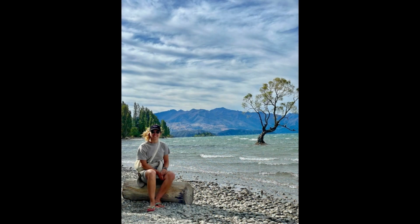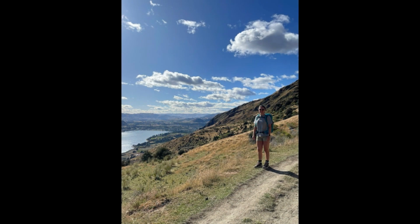This is down at Wanaka. Lovely place, Wanaka. The Wanaka Tree.